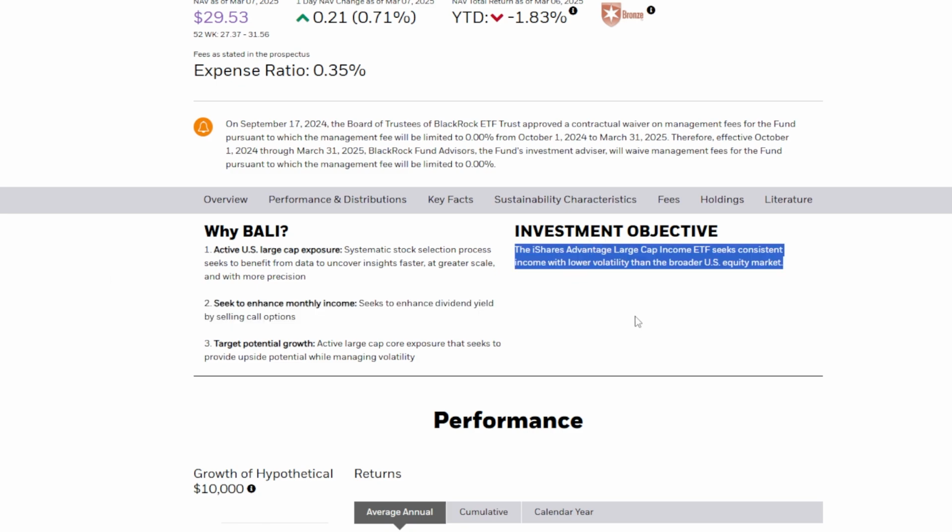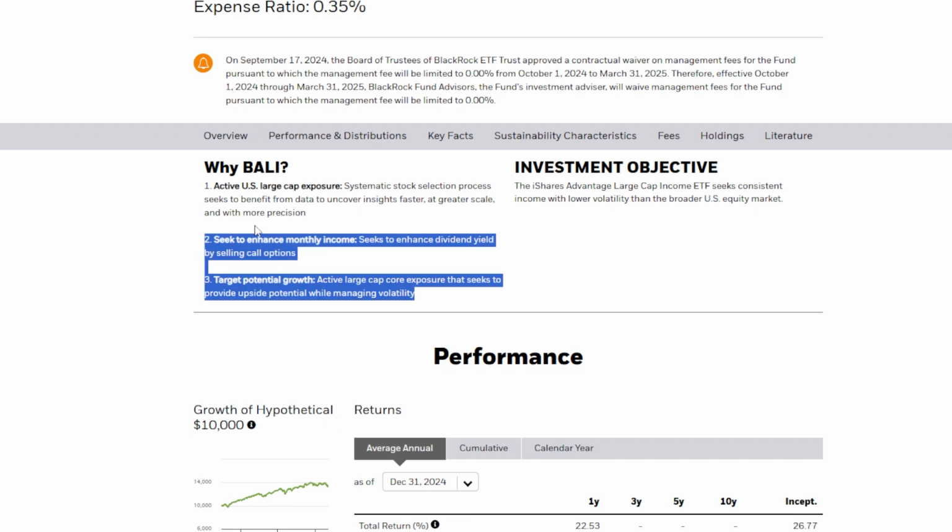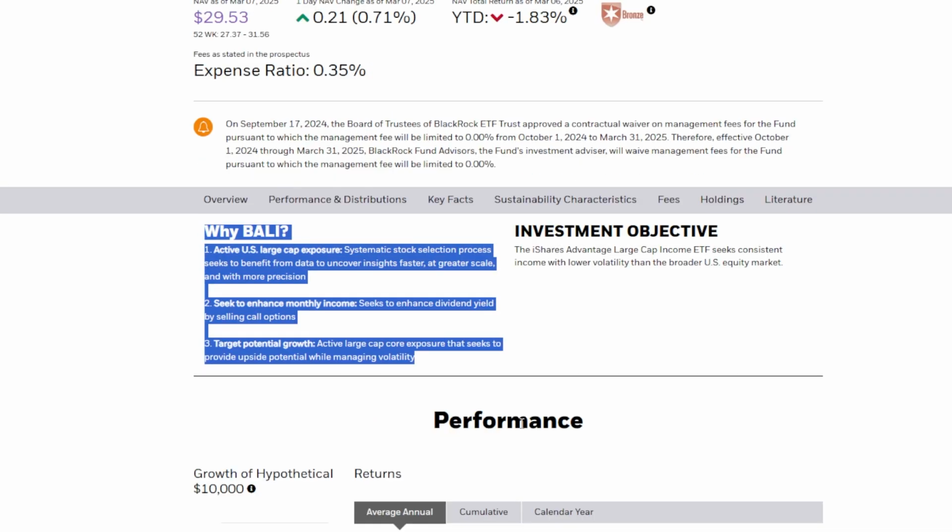Now, the investment objective says the iShares Advantage Large Cap Income ETF seeks consistent income with lower volatility than the broader US equity market, which again is exactly what I'm trying to share with you guys in this video. Now, as far as how much yield we're talking with this one, the distribution yield is around 8.42%, and the trailing 12 month is around 7%. So again, you're getting a lot higher yield compared to the general market, but along with it, you're getting income potential and a relatively low beta product.